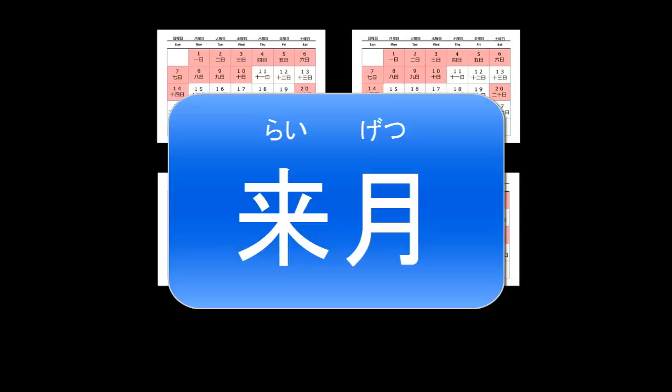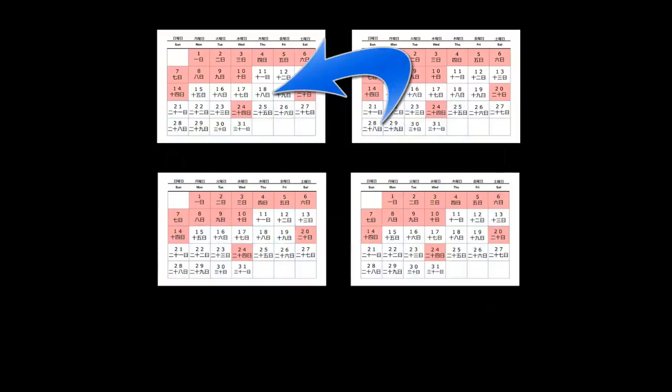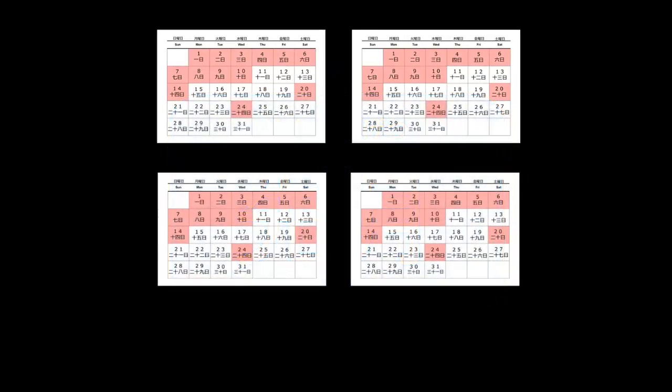来月、来月. Now, last month starts with the same beginning portion as last week. And if we remember last week, that's when we asked Kon to send the shoes. Remember, it was sen shu, sen shu. Well, we use the same sen for last month, and it becomes 先月、先月.